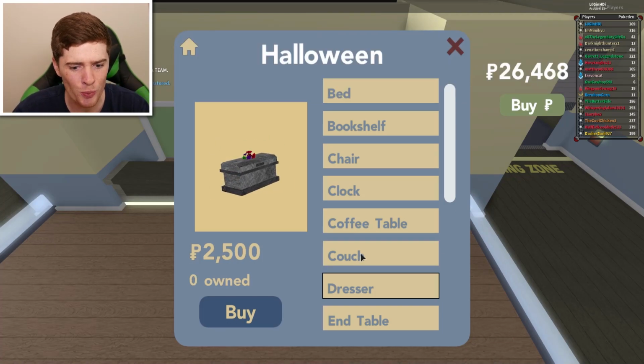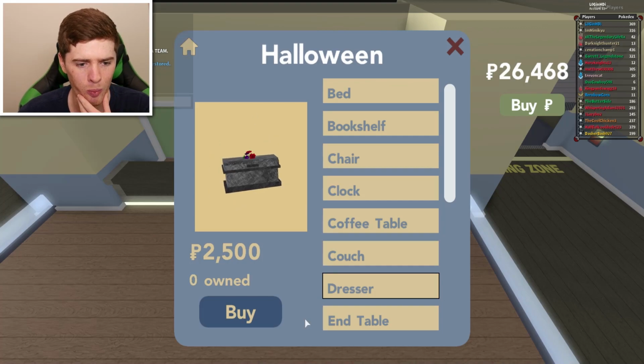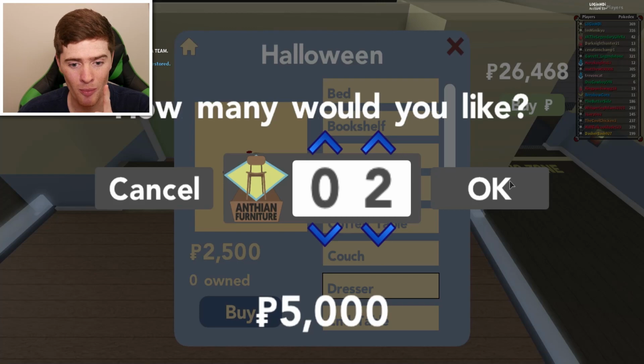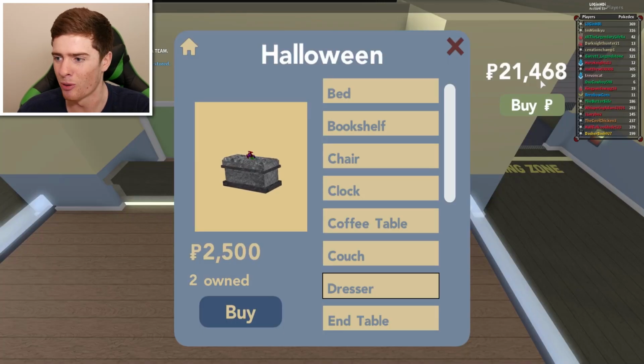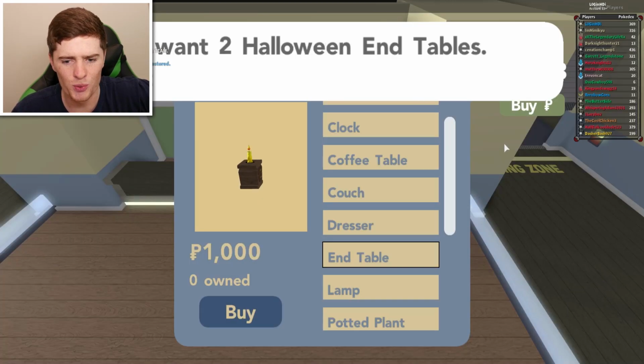Like dresser light. That looks spooky. That looks kind of fun. I don't know. I feel like that might be a glitch. I'm not really sure. But the dresser, that's pretty cool. I'll buy 2 of those. I'm gonna run out of money pretty fast here. Oh no, end table. Ooh, those are pretty cool. I'll buy 2 of those as well. That could be quite cool.